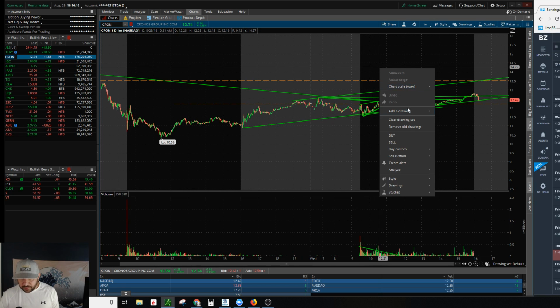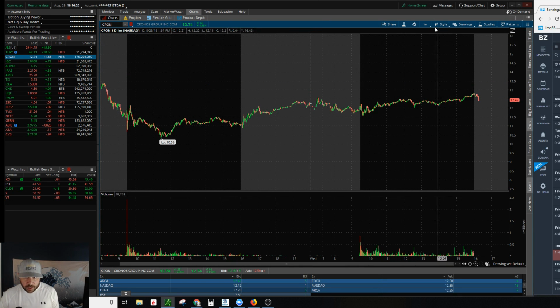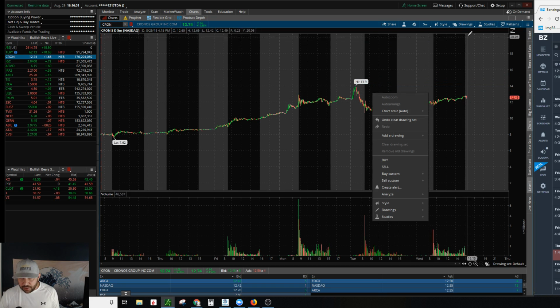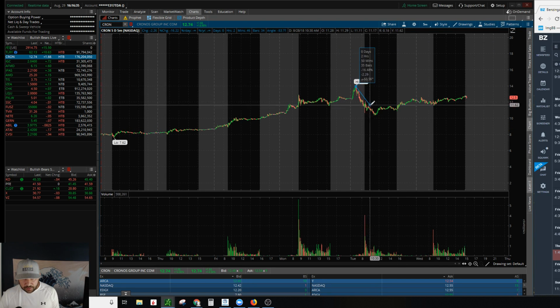CRON, my chart's a mess, so I'm just going to redraw it for you guys, give you the story here. So 5-day, 5-minute on CRON. As you guys know, CRON made a high here at 13.90, and we were actually on this pretty closely, this falling wedge yesterday for the breakout. You could see the falling wedge right here with the breakout.